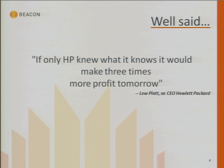All right, great quote from the former CEO of HP: "If only HP knew what it knows, it would make three times more profit tomorrow." If we only knew what we know. And think about your own organization.